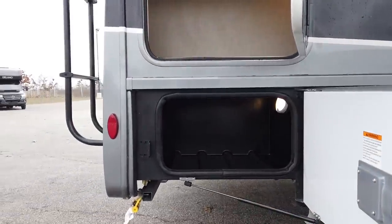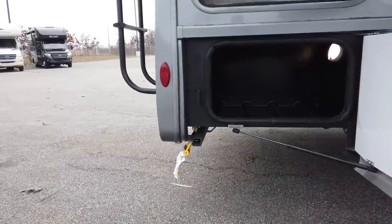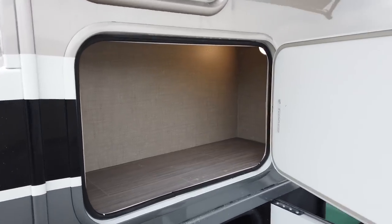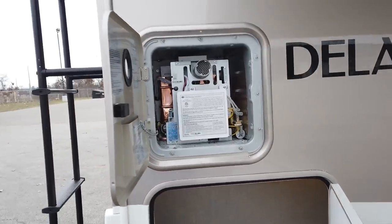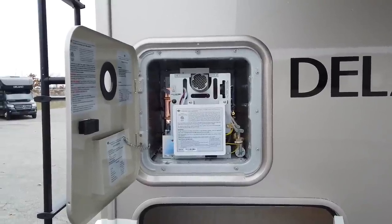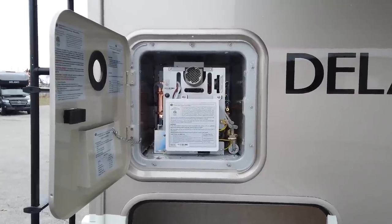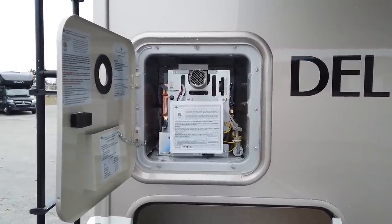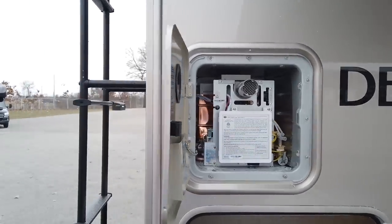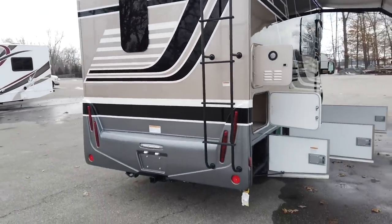Rear storage bay right here. You can see your LP quick connect for a gas grill, which goes directly to your 68 pound propane tank. You're gonna get a finished storage up here. And then this is your tankless water heater. It's an on-demand hot water system. Turn this system on, you have a module in your bathroom which controls the temperature. Set the temperature, and whenever you turn on the hot water, it heats it up to the temperature you set it at. So it saves a ton of LP because it does not use any. It's fully electric.